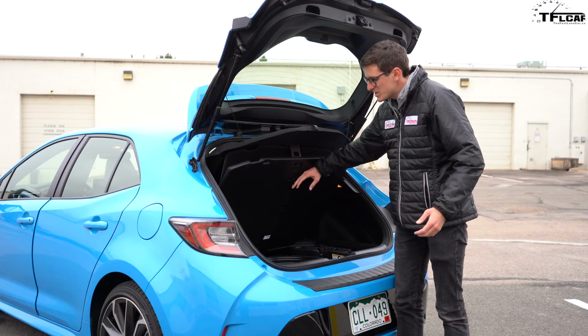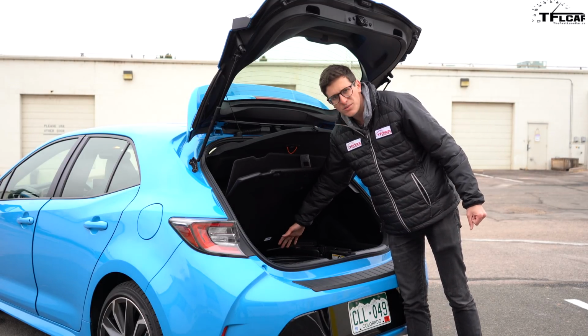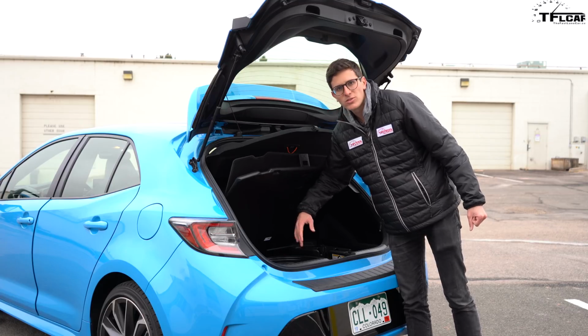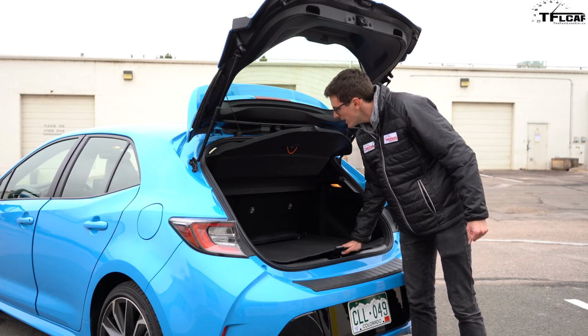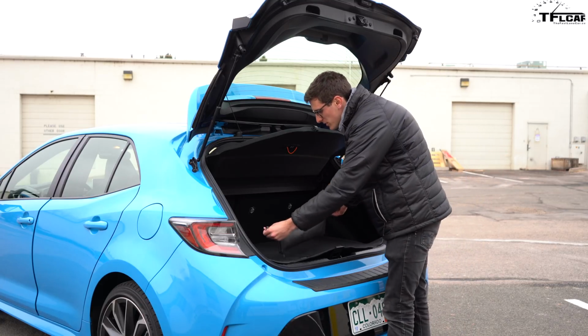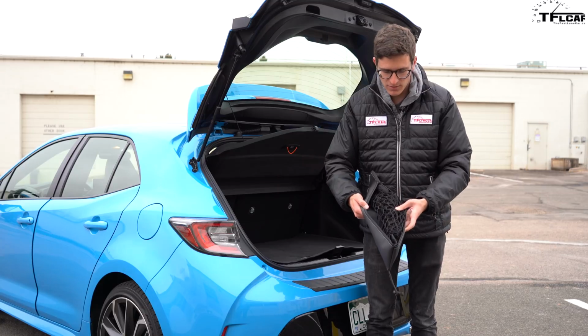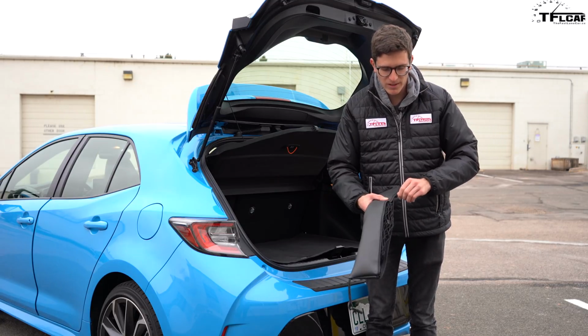spare tire, which I wish Toyota actually incorporated additional storage into the spare tire, because it seems kind of like a waste of space. You also have your tools and your jack and whatnot, and you've got a little cargo net in a little cubby. Now you can secure this cubby along the back of the vehicle if you want, and the cargo net is very expansive. I think we're ready to go fishing.